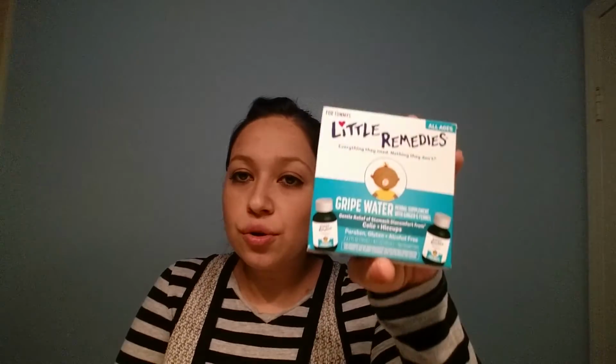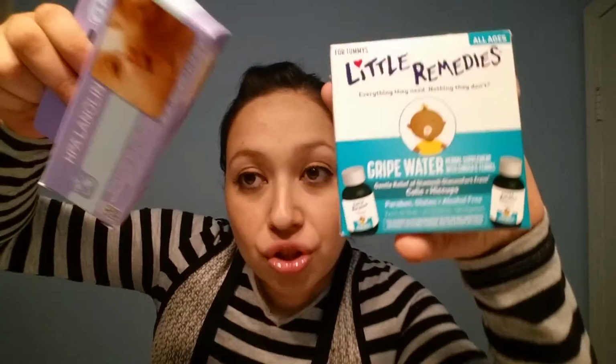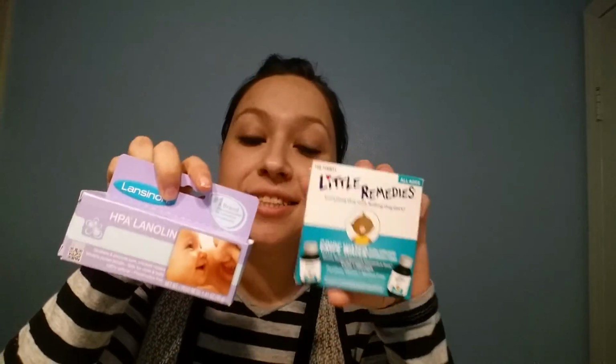And it's the only really good thing. It's a herbal supplement with ginger and fennel. It's natural, so it's not really a medicine, so you're not giving your baby something to soothe or put her to sleep. So two good things to have are these, and basically that's it.